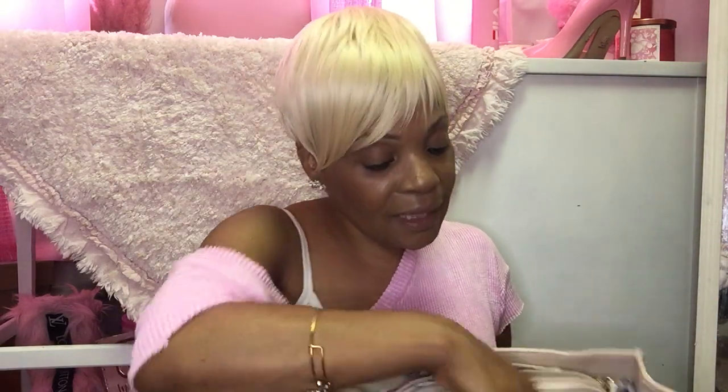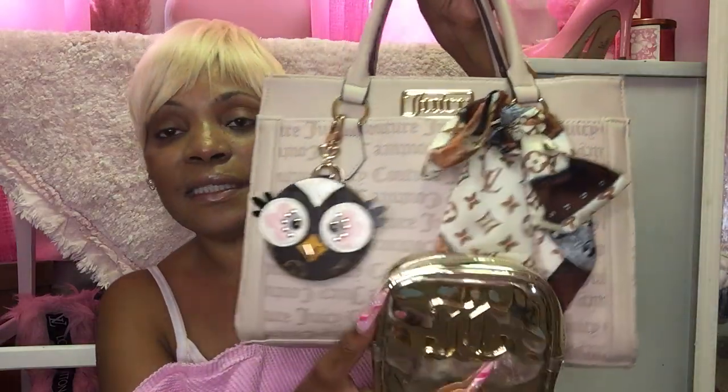So the next piece, girls, do you see? Now, I know you see the little glare. This is a gold Juicy Couture little pouch. And I put this with this, girls, because for me, it is undoubtedly a look. It is undoubtedly a vibe. She correlates with all of these pieces. This is very, very aesthetically pleasing for me, girls. I think it is such a vibe, such a look.